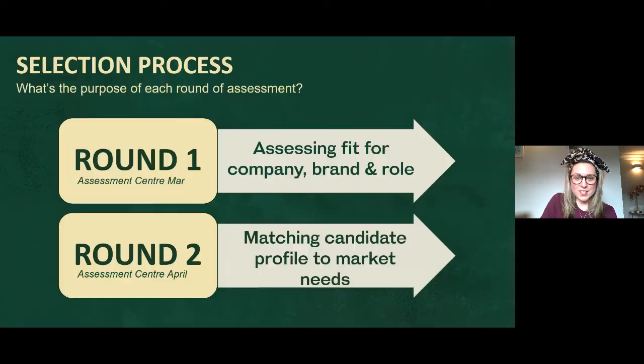Then moving on to the next slide. Round 2 assessment centre will then take place in April, and at that point we know that you're a fit for the company, the brand, and the role. At this point, we're trying to match candidates to whatever markets will be available.